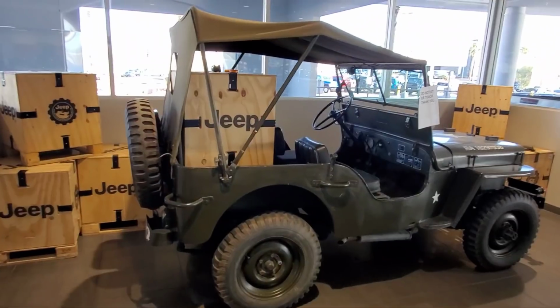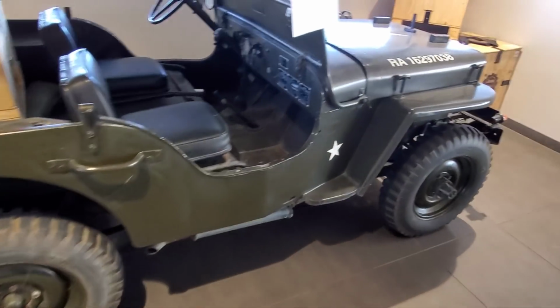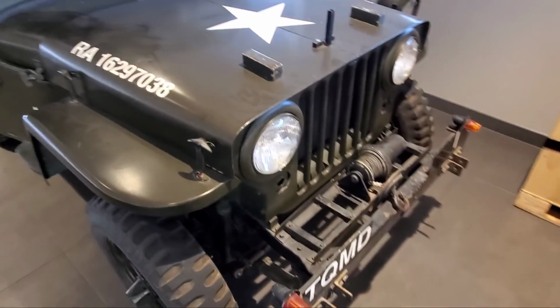Let's go car shopping. Look at this, guys. An old school Willys, man. An actual old school Willys. That thing is pretty.